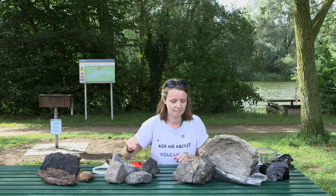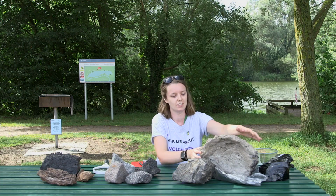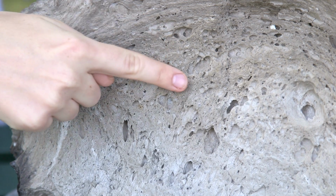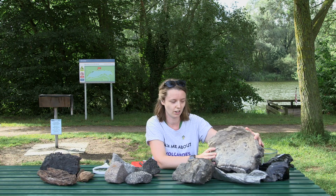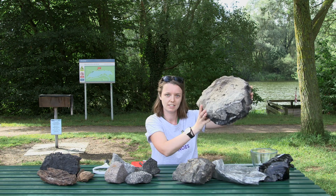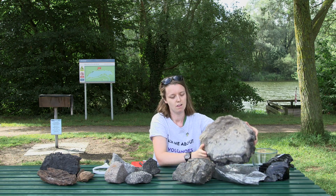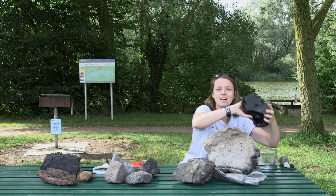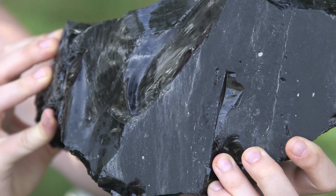Another thing we can look at is, does the rock have bubbles? Now, you can see in this one here, there are loads and loads of huge bubbles inside this piece of rock. Now, this rock is actually fairly light compared to its size. It's not that difficult to pick up. Whereas a rock that doesn't have bubbles, like this one, is really hard to pick up, okay? This one is much, much denser.